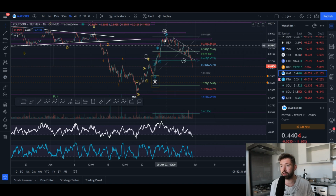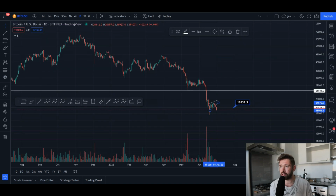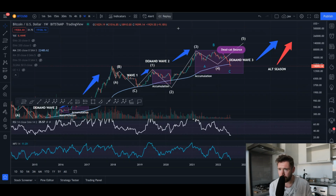So this is corrective. We're still looking at a corrective move here and not a 5-wave impulse to the upside for Matic. So we'll have to see what happens here with BTC. Let me pop over to our next chart.